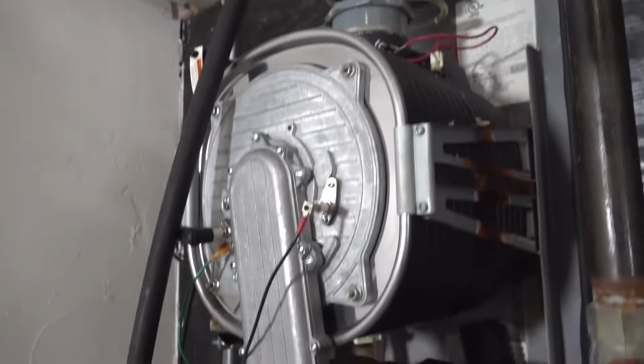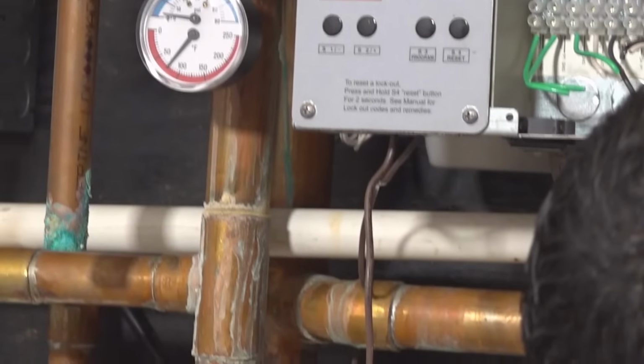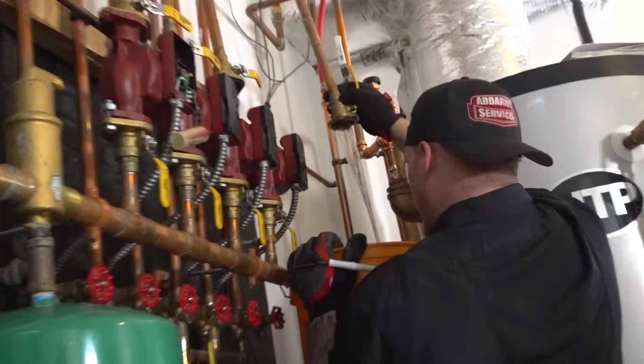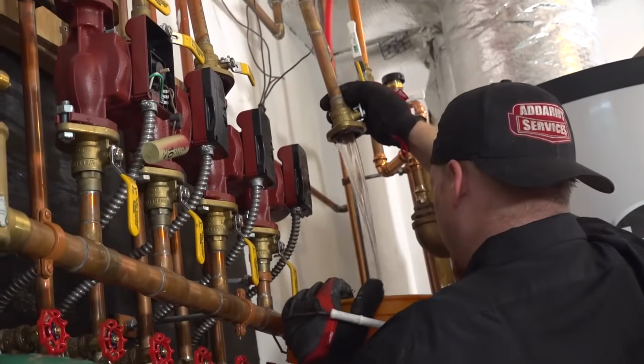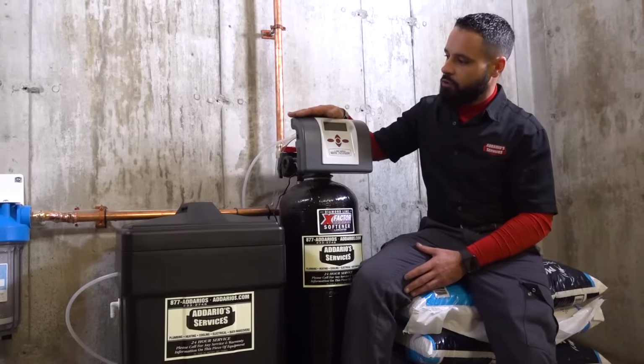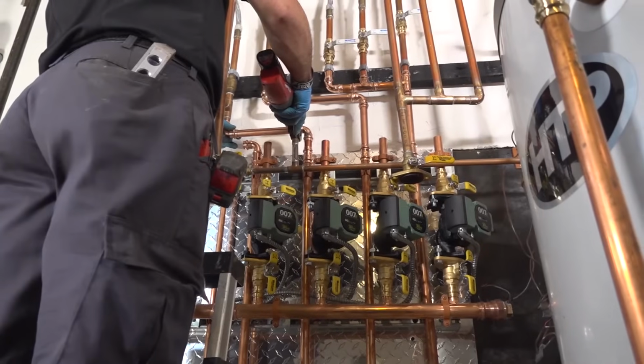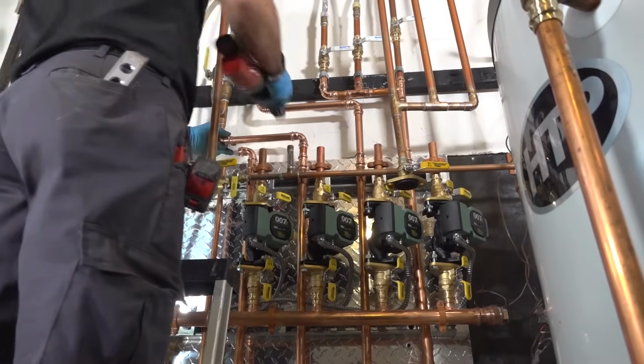Now, let's dive into this problem. For starters, we found that their heat exchanger was rotted on their old boiler. We investigated a warranty claim, but it didn't make sense for them to do that. We also addressed a concern regarding hard water coming into their home. We installed a water softener system to protect their new boiler, all the components with that, and their entire home plumbing system. Now that we've established the problem, let's get our client's perspective on how the installation is going.